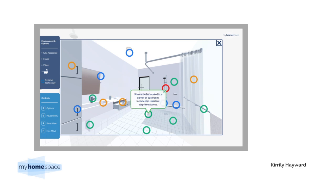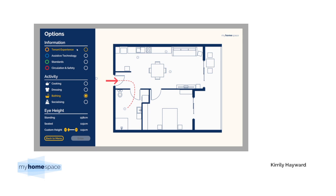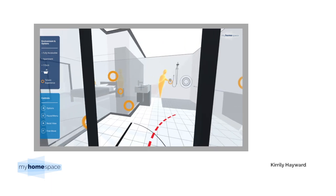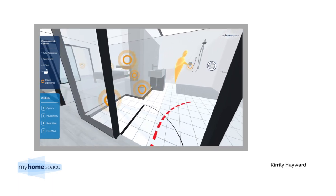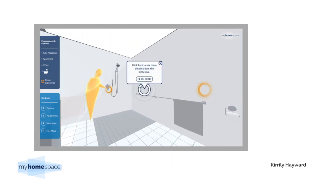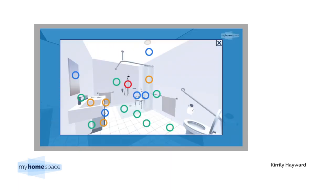So, when I return to the plan view, I can select activities like bathing or resting to think about these activities and related issues. Selecting the tenant experience highlights where and how support may be delivered through the gold avatars and hotspots within a home. Also, these activities help me to analyse key issues such as manoeuvrability around the spaces.